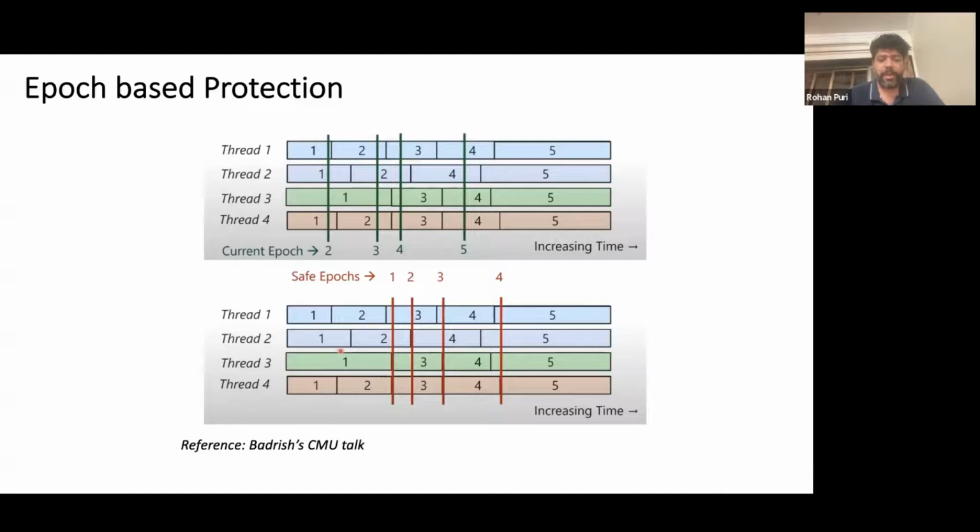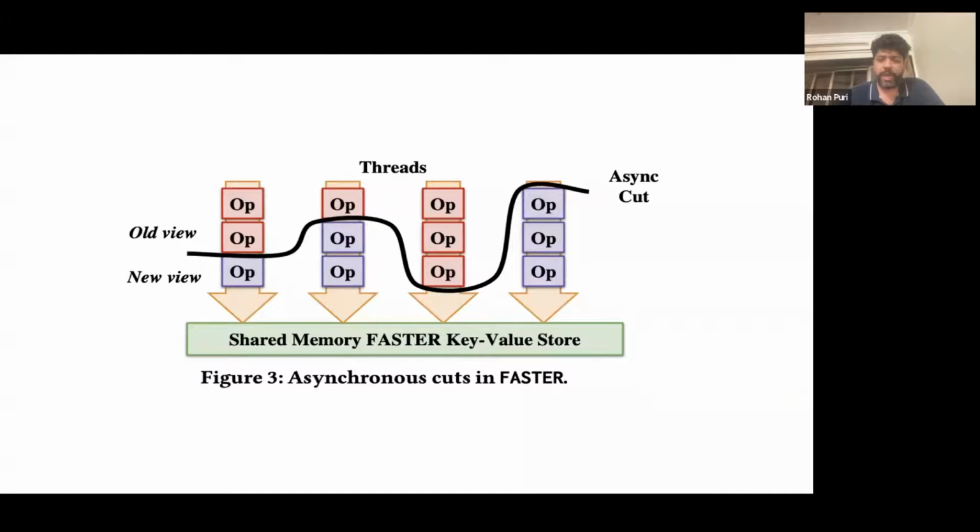So this was taken from Badrish's CMU talk about this. The other way to visualize this, diagrammatically represented in the paper, is that they have multiple threads. Each thread is per core, and they visualize this as an asynchronous cut of operations going across threads, where each thread has progressed independently of the other threads, to create a view. They call it an old view or a safe view, and whatever operations happen after that cut are the new view.